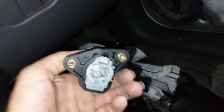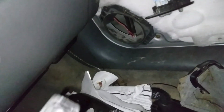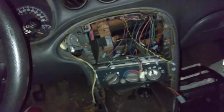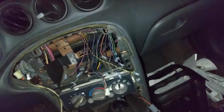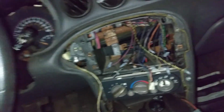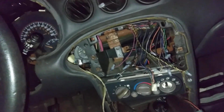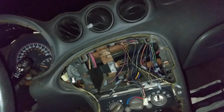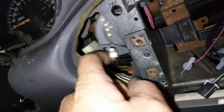See, I tried to drill it out to get the cylinder. Could never get the cylinder out because I have a brand new cylinder with 2 keys that I was going to put in it, and I couldn't ever get the cylinder out, so I just pulled the switch apart and turned the ignition to on and jumped the starter with the screwdriver, and she fired right up. Runs good. And to turn it off, I just have to unplug this wire from the bottom of the ignition switch.